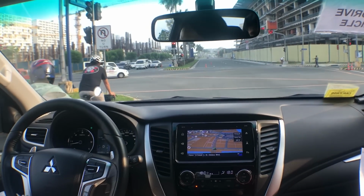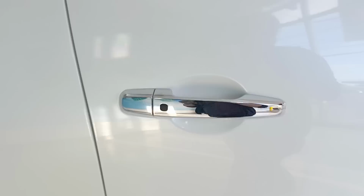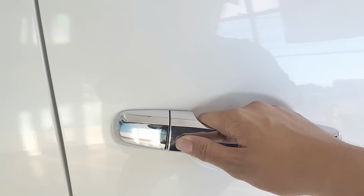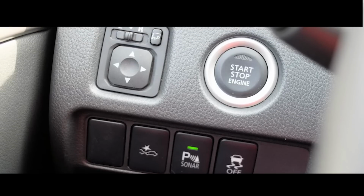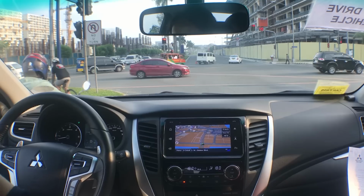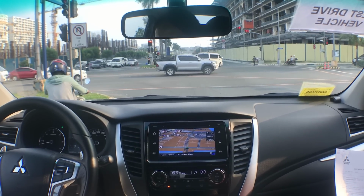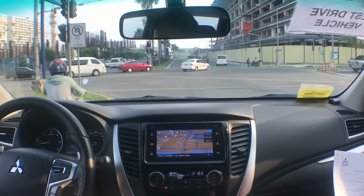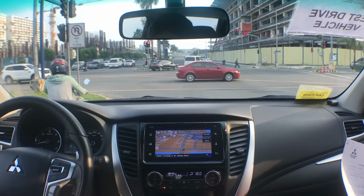The Montero wins over the Fortuner when it comes to electronic features. This base model GLS has a smart key function. As long as you have the key with you, you can lock or unlock the vehicle by pressing this button. It also has a start-stop button, and it also has a backup camera. All of these features are absent on the Fortuner G. Also worth noting is that even the top-of-the-line Fortuner doesn't come with a backup camera.